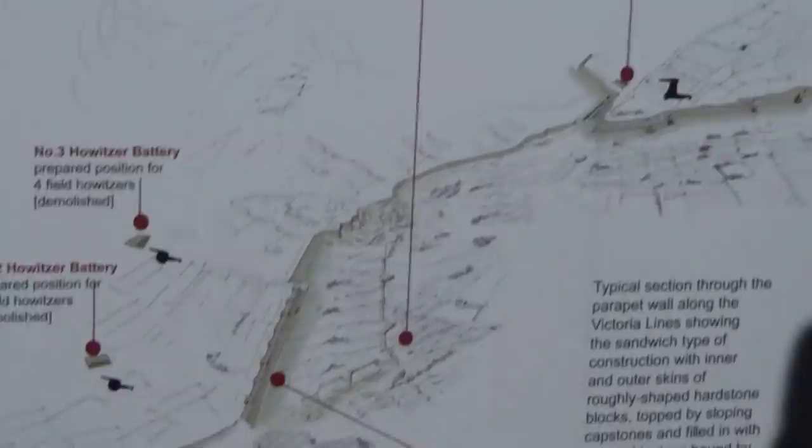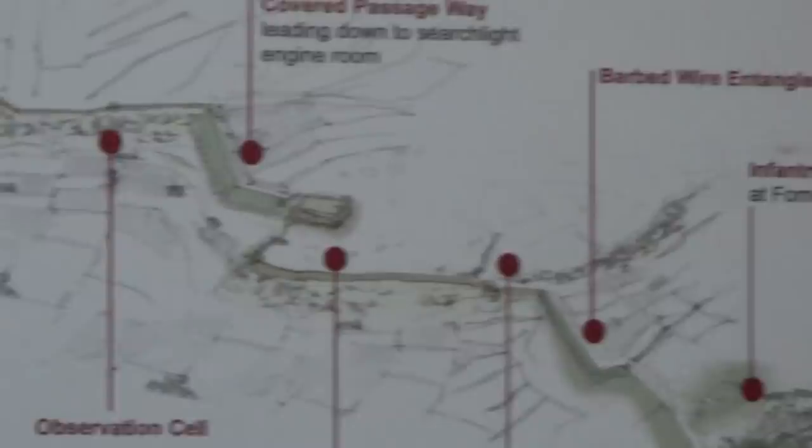A quick whiz along the lines now, and you can see how the walls follow the lie of the land closely, and how there are artillery batteries, infantry blockhouses, and electric searchlights dotted along the walls. Fortified bridges spanned the steep clefts in the escarpment. New imported materials like Portland cement and steel plating and girders contributed to the defences.